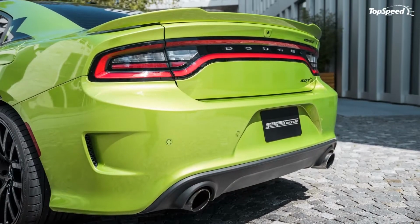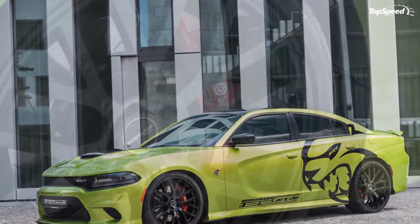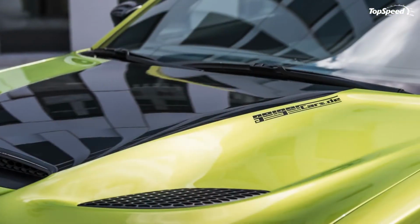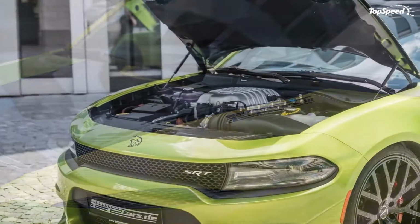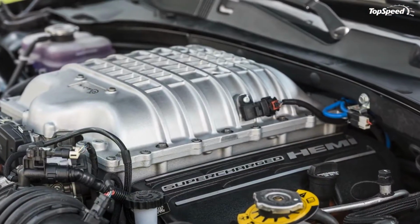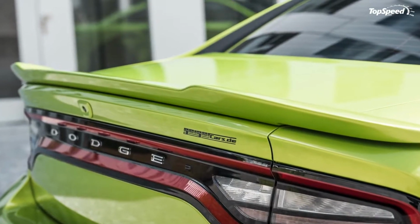It's as if there are tuners out there who look at what the Charger Hellcat is capable of and still say, not good enough. Well, that's exactly the case with Geiger Cars, the Munich-based tuner of US performance cars, who just so happens to have a new tuning kit for the Charger SRT Hellcat that pumps out a total of 782 horsepower and 681 pound-feet of torque. The numbers aren't made up.